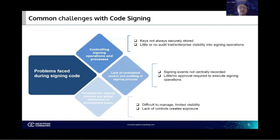operations. Now, our final challenge that we'll talk about is actually validating the signing process and dealing with the global distribution of your development teams. So many big organizations will face an issue of having different development teams that may be working on different parts of code or different types of code, and that code needs to be signed, but they're so spread out, internationally spread, that they'll find that, oh, well, this part of the organization is storing keys perfectly, but this part of the organization is not, and that's caused a breach for our entire organization. So it becomes really, really complicated to handle the management and get that visibility that you need into your different development teams, especially when they're spread that wide.